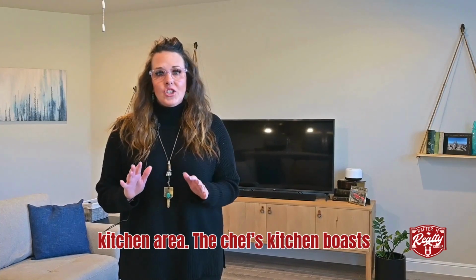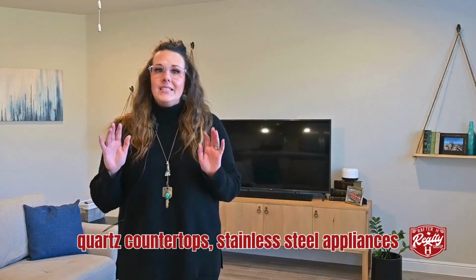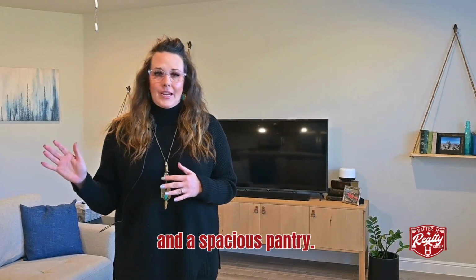The chef's kitchen boasts quartz countertops, stainless steel appliances, tiled backsplash, pendant lighting, gas stovetop, and a spacious pantry.